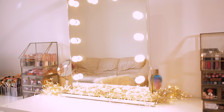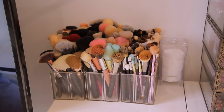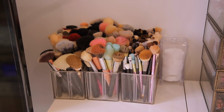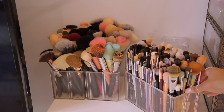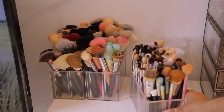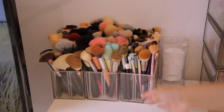And yeah, let's just get into what I've got. So first of all, I have my makeup brushes here. I actually need to go ahead and clean them before filming, but I just keep them in these. They're like acrylic stands, but they used to have drawers in them from Primark, and I've just turned them upside down. Sorry, I don't know if you can see this, but it's a little bit makeup-y and messy. I just turned them upside down and I pop my brushes in them.